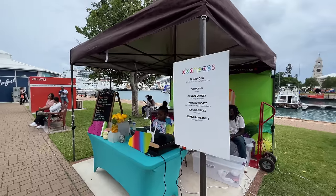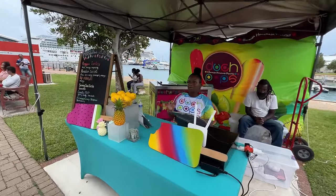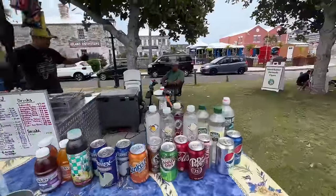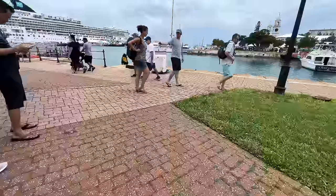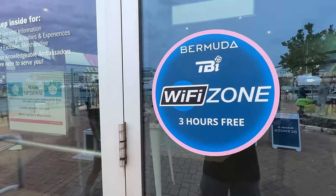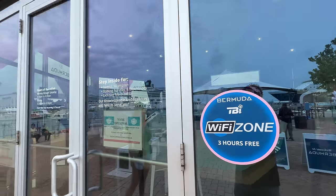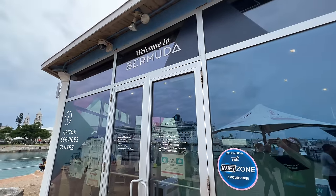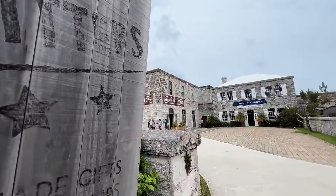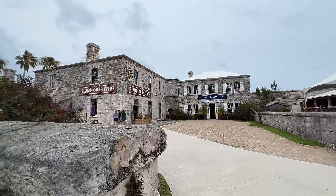that you can just walk off super close to the cruise ship, and they've got all kinds of concession stands set up, lots of souvenirs. You already saw the Clock Tower Mall earlier. They have several different mall areas. We'll show you Wi-Fi, free Wi-Fi, so you want to check that out. And then here's another one, the Island Outfitters. That's right, all kinds of stores over here.